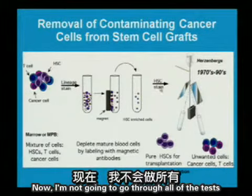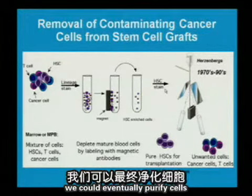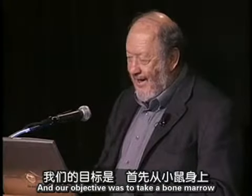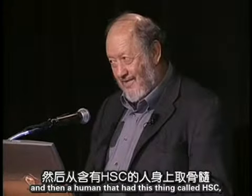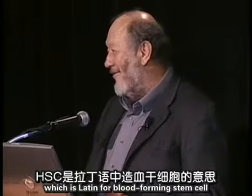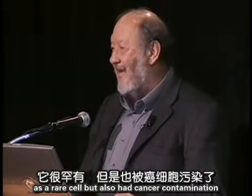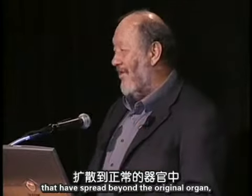Now, I'm not going to go through all of the tests that we did except to say we could eventually purify cells that were very enriched in making bumps, that they could make bumps for the T cell type, bumps for the B cell type, and bumps of that splenic myeloerythroid type. And our objective was to take a bone marrow from a mouse first and then a human that had this thing called HSC, which is Latin for blood-forming stem cell, as a rare cell, but also had cancer contamination, as occurs in many people who have cancers that have spread beyond the original organ.